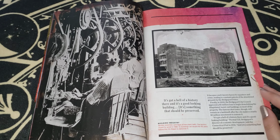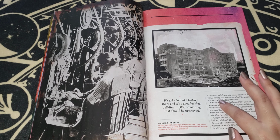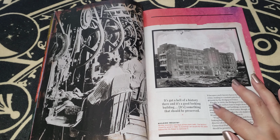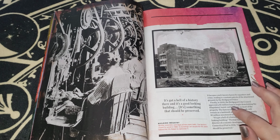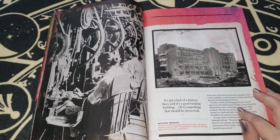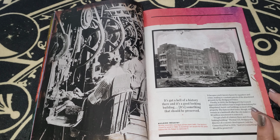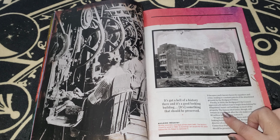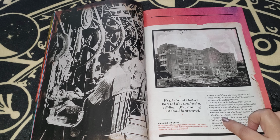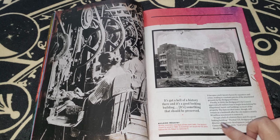It says, it became a well-known haven for squatters and crime, leading to constant patrols of abandoned grounds by the Bridgeport police. Finally, in 2020, so literally just a few years ago, the Bridgeport City Council approved a $5 million loan to begin demolishing the dilapidated, burnt-out buildings on most of the property. The famous shot tower, though, will remain as a landmark after the city makes a nearly $3 million investment to restore it. It's got a hell of a history here, and that's a good-looking building.